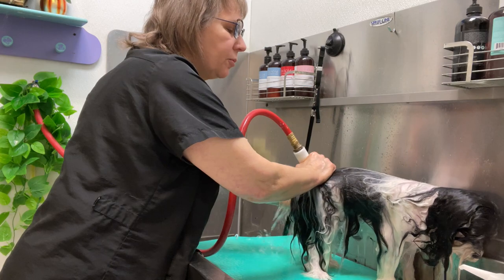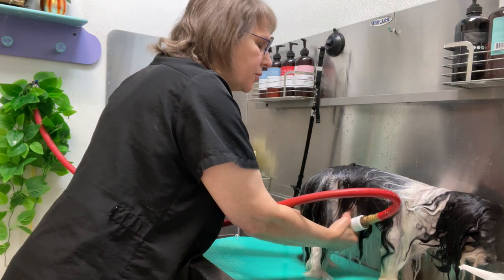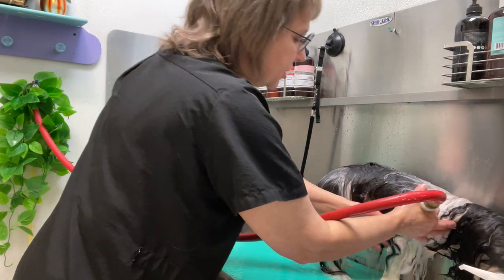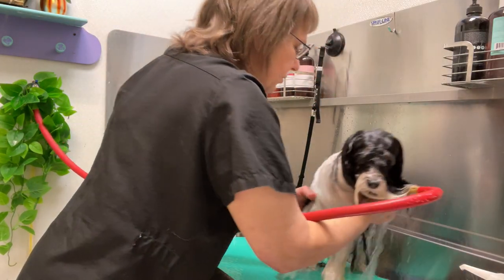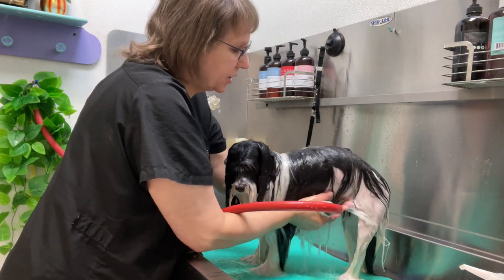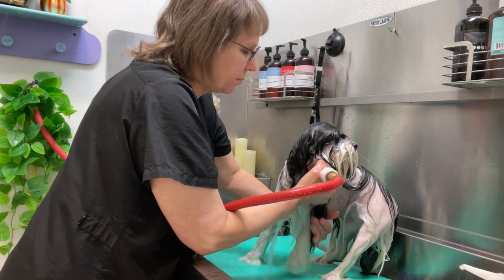A very well rinsed coat will also cause skin to be less itchy. And itching and scratching will definitely mat up a dog's coat.